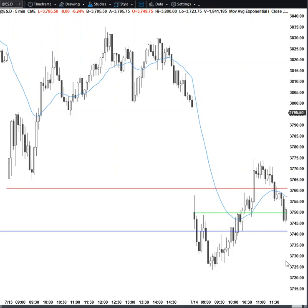Then we got a bull bar. But again, you have a 6-bar micro channel, 7-bar bear micro channel, probably sellers above and the first reversal up is minor. However, most bears will get out of shorts above this bar.